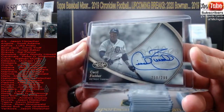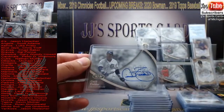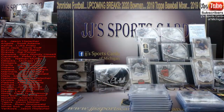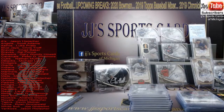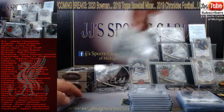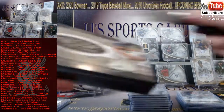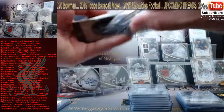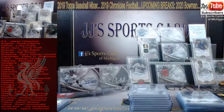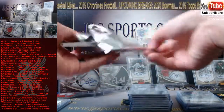That's a sweet card. Fielder out of 299. Kevin Molnar. That's a nice card. That is a nice card, sir. Congratulations. I like that. We'll put it over here. Let's put it over there. Get that there. All right, here we go. Three boxes left. Cecil Fielder, that's cool. I do like it. Here we go.